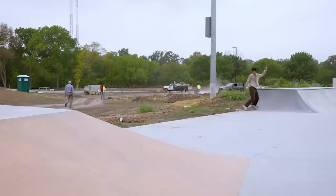Spoiler alert, I actually ended up getting a full session in, and the goal was to see if I could skate every single obstacle in the park. But I also had the anxiety of trying to do the tricks quick because I wasn't sure if one of the workers wouldn't want me there. Also, I'm not promoting that anyone go to the park just yet. I think it's going to open very soon because you can get a ticket, you can get arrested.